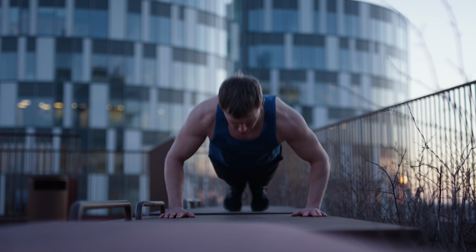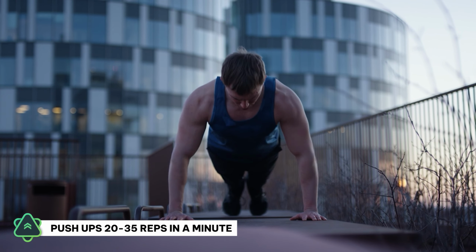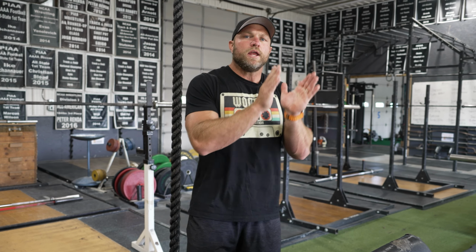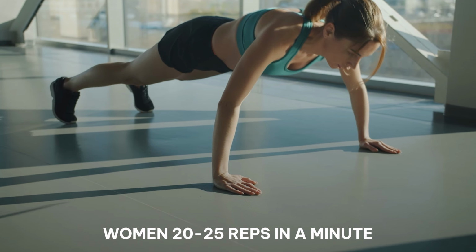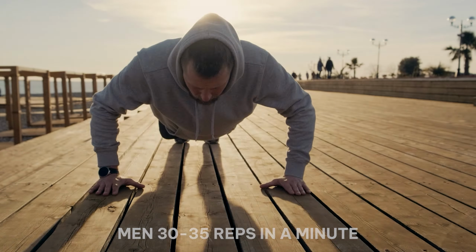The next aspect is gonna get us into push-ups. And typically what we've seen is that most tests will be between 20 and 35 push-ups as a passing scale in 1 minute. So usually what we saw is that women would be about 20 to 25, men would be about 30 to 35 in that 60-second time frame.